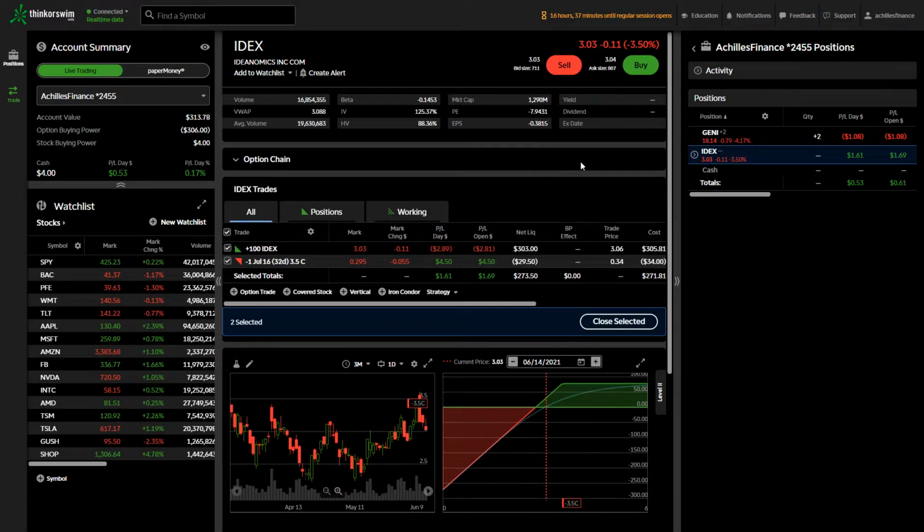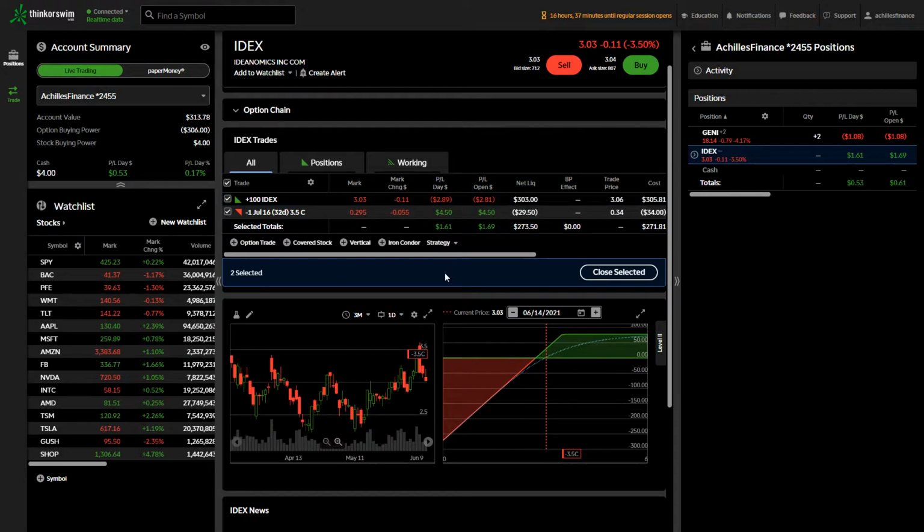A lot of that can be associated with the fact that they have a lot of volatility. You can see that their IV here is currently sitting around 125%. The idea behind this is that the stock can move a lot.